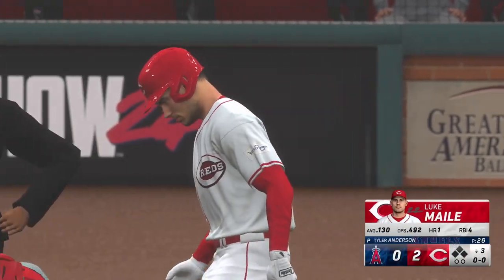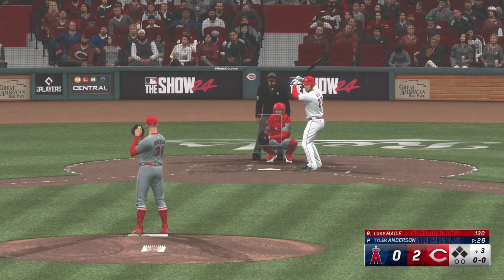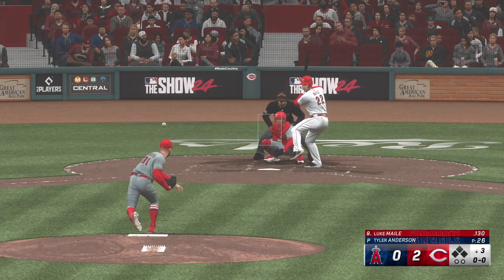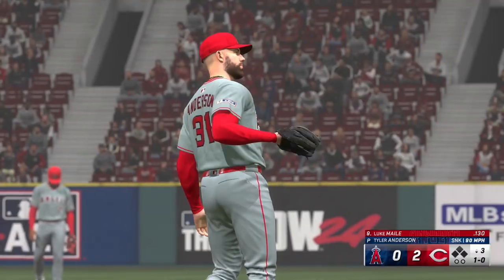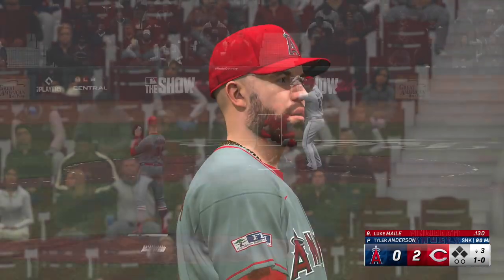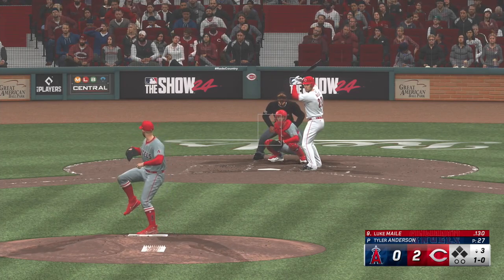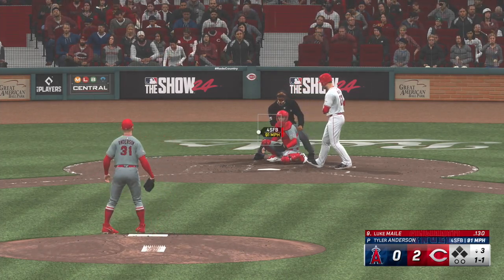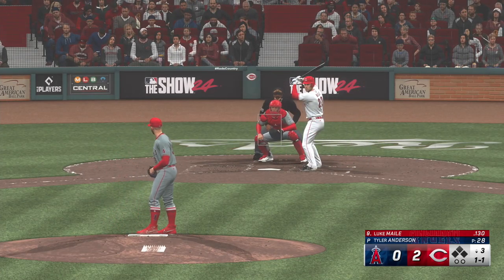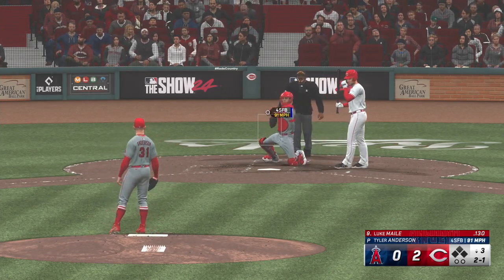And we're back. Leading off now, the veteran catcher for the Reds, Luke Maile. The pitch. Ball. And ball one. 1-0. Next offering is in for a strike. And that one a little bit high.